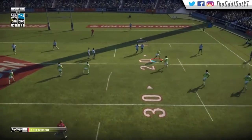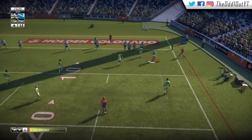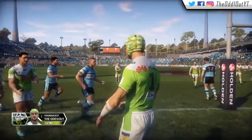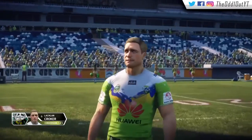Running onto it on the third as we throw a dummy and slice through, and we just take the tackle about 2 meters out. They go short to Lawton, passes to Boyle, and he actually offloads and we're there to scoop it up and score the second try of the game. Should be a fairly easy kick for Croker as he slots it for 2 and we tie the game up.